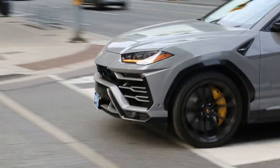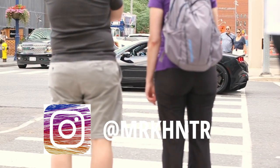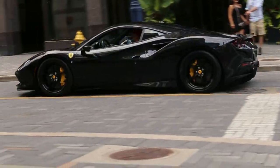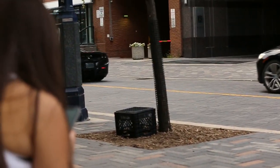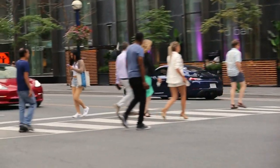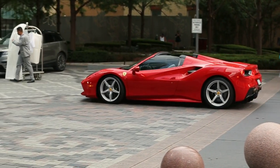That's a baller Urus. Sickest F8 is back. Remember, this guy does mad crazy launches. What's up, dude? Nice. He does crazy launches on my first GT4 with hybrids. Brand new 488 Spider.